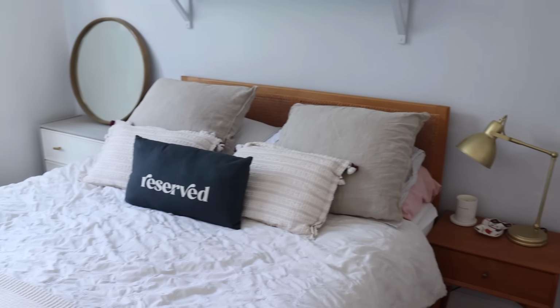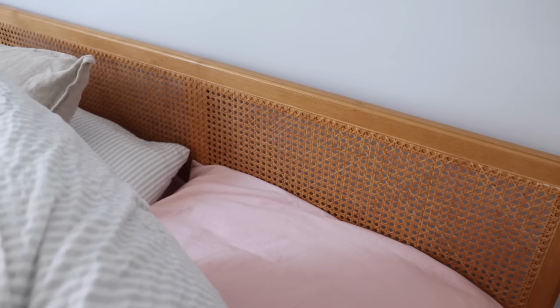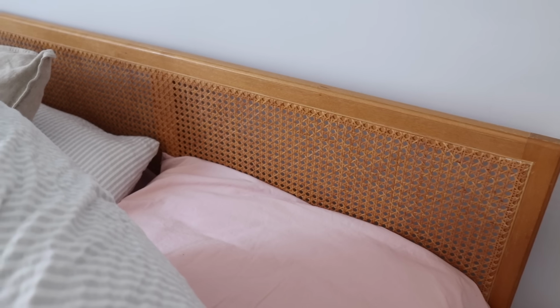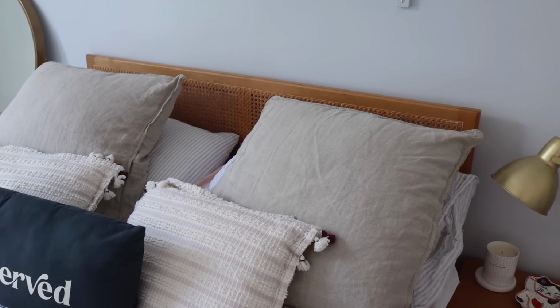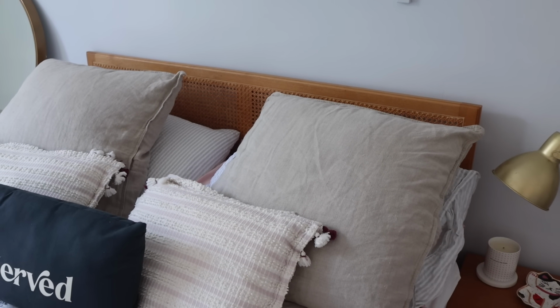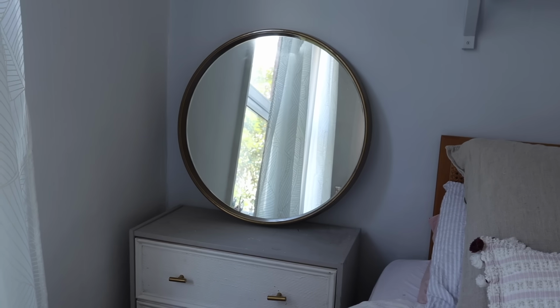Over here, there's just a couple of bits I want to show you, mainly the headboard. Look at it. This rattan headboard was £5. I can't believe it. And I actually got that at the same time I bought the purple one in my bedroom. I was like, you know what? I need 2 headboards. And then in the corner, we've got this circle mirror.